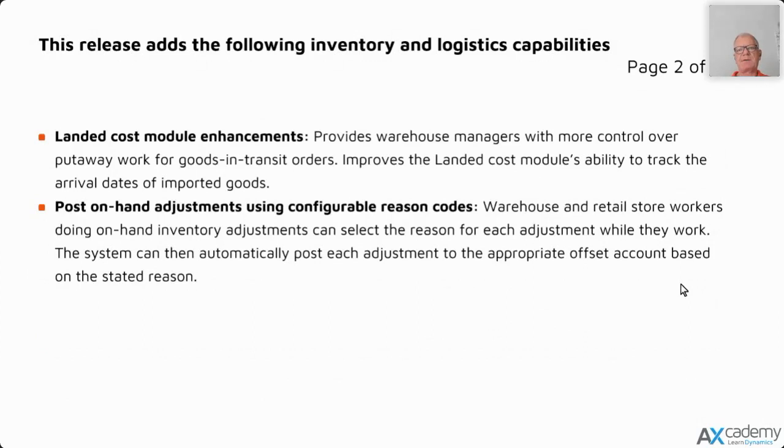So what do we get over here in supply chain management? We've got the possibility of our warehouse workers selecting account. No, they're not selecting accounts. They don't care about finance, but they select the reason code. And in turn, if they do a write-off because they bumped into a six-pack or they dropped a crate or a container was faulty or whatever it was, they select the reason code and then you have configured whatever the appropriate offset accounts should be for that stated reason. I think this is great.